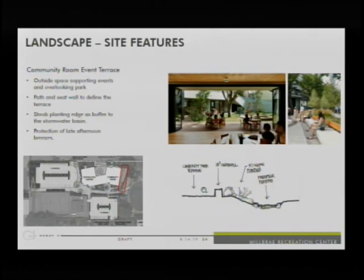You can see we are picking up a fair amount of grade change within that area. The community room terrace is quite a bit higher than the rest of the park just adjacent to it. This little section illustrates how we would have a seat wall, a sloped area with planting, and then our rainwater feature garden directly below that. There's shrub planting as a buffer to the stormwater basin, and then, of course, protection when we think about late afternoon wind and breezes for those events.